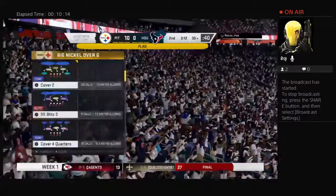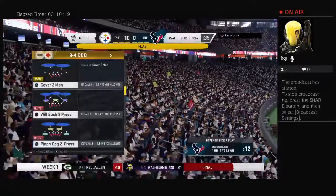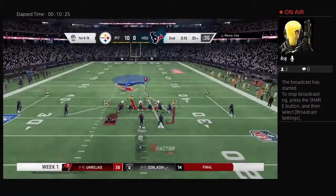And movement here by one of the Texans up front. In comes the flag. The false start backs him up 5. 1st and 15.